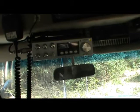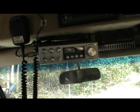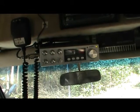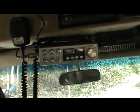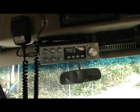So what you see in front of you there is a 40 channel CB radio. It uses the same frequency channel allocation as the 40 channel CB radios in the United States. The type of radio we've got in front of me there is a Uniden Grant, one of the old type radios, very good reputation, tough as nails, and an all-round good radio. I've had this one tuned and it works very well.